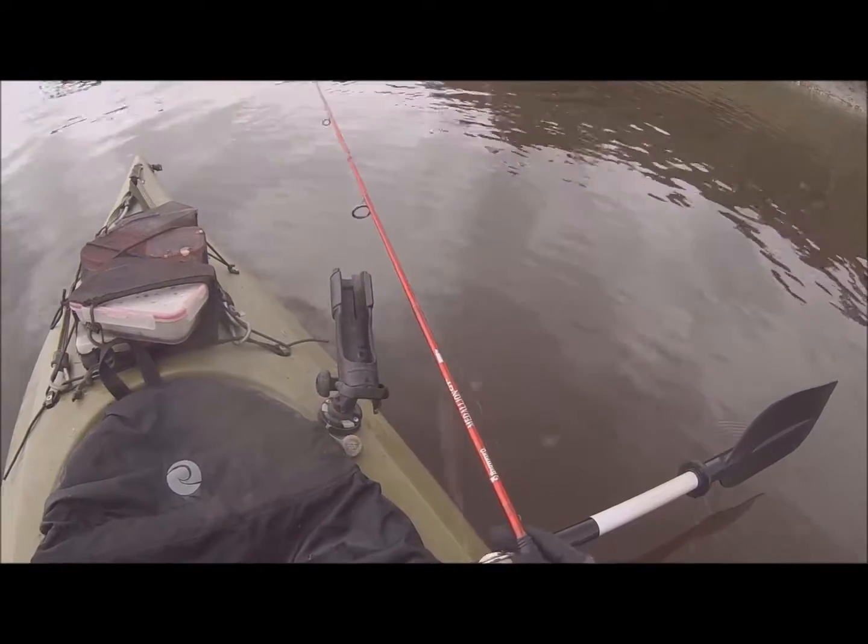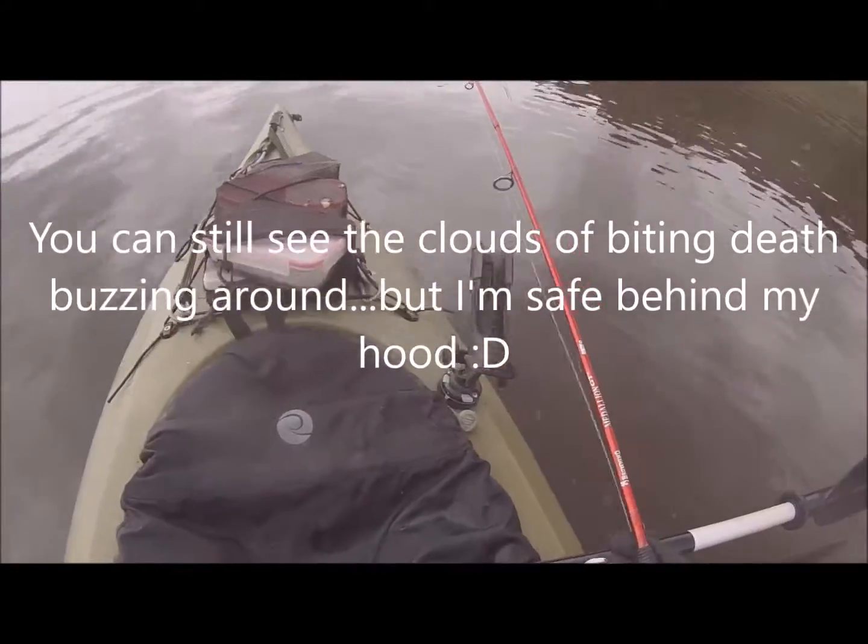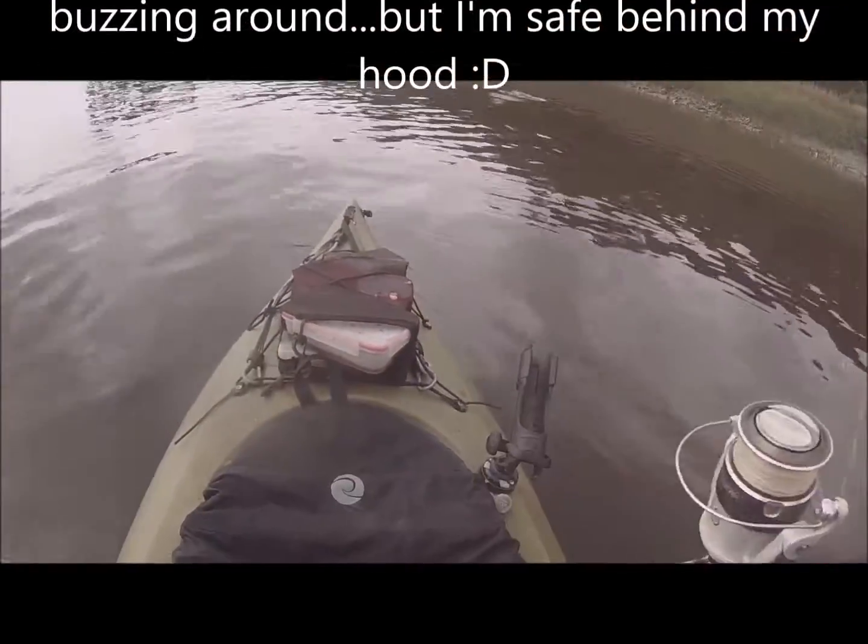We might get a shot of the bobber on this one. I don't think so, though. I'm still irritated about having had my camera angle so low. Fish on. Missing those hits. Fish on.